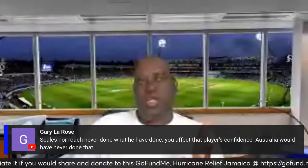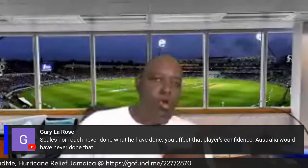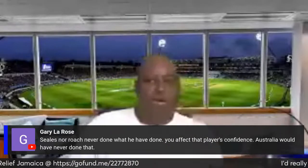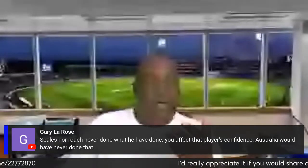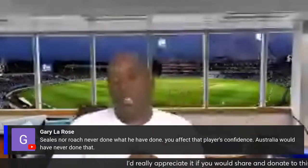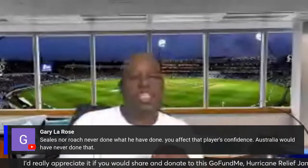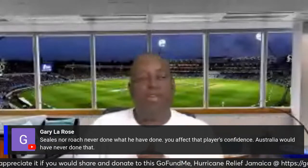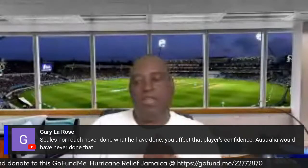Judging on the pitch, I would have gone with these two spinners. Would I have gone with Warrican over Charles? No. But I would have still gone with two spinners. Hopefully, though, Warrican does well and justifies his selection. But it's okay, LaRose, if you think that Shamar should play. I am not going to tell you that he should not have played, because you are entitled to your opinion.